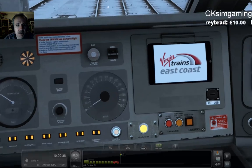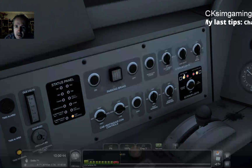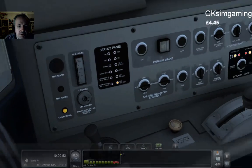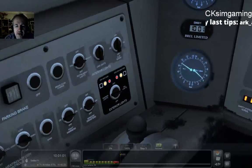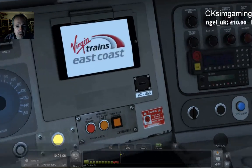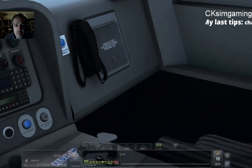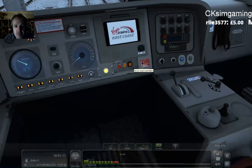Headlight on, ka-ching. Right, it's 10 o'clock. Instrument lights on, thank you. What else do I need on? Do I need any cab heating on? Oh, there isn't any. Oh, a foot warmer, yeah, I'll have some of that. And a demister, I'll have some of that as well. Oh look, there's even a USB port. How cool is that? USB, probably on already. Anything else I need? Oh yeah, I need the wipers on, don't I?